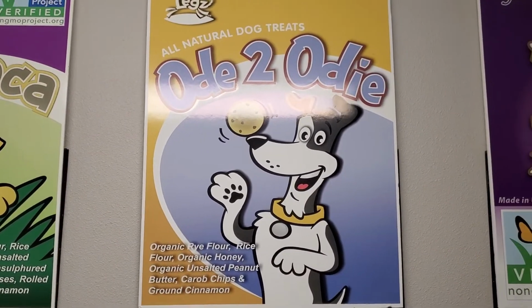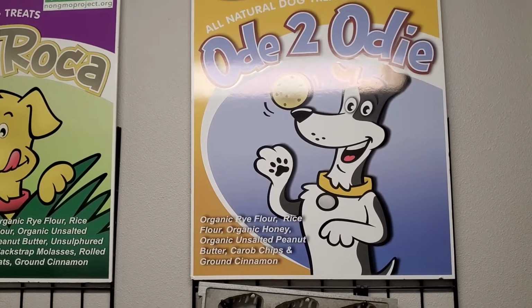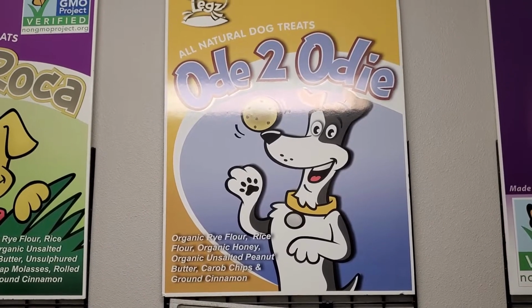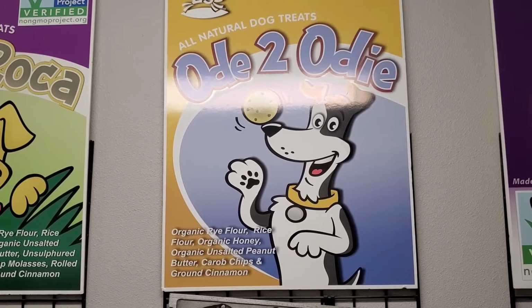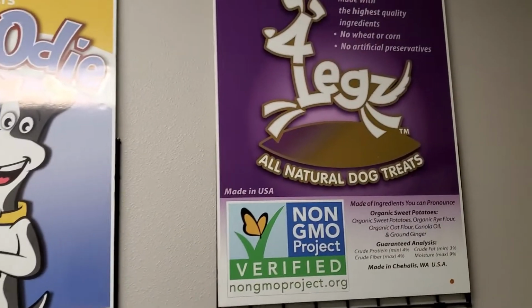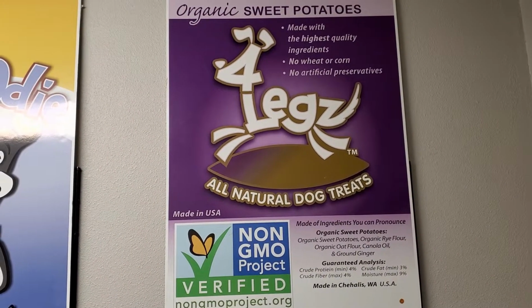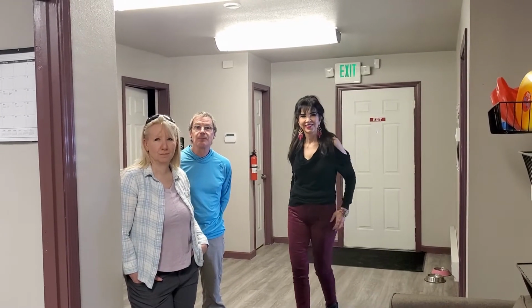Ode to Odie. Now, Odie was Cynthia's first hearing dog. A service dog. Cynthia is hard of hearing, legally deaf, and so she had a dog that helped her when she was young and into adulthood, be able to recognize when the phone rang, the doorbell rang, things like that. And that's part of her story too, about why they're interested in dogs and the deaf dogs that you have now. So we'll talk more about that too.